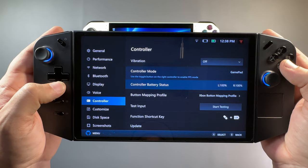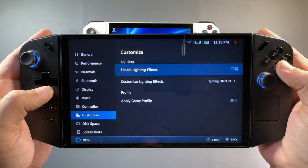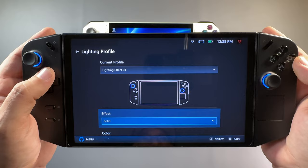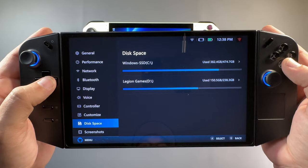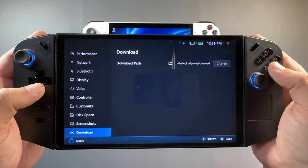There are shortcuts you can customize for your buttons on this controller, but that's another thing Lenovo is working on. It's not great. We'll take a closer look at that here in a little bit. You can change your lighting scheme for the RGB here, which works pretty well. It's not super comprehensive, but there's enough in here that you can play around with a little bit and get what you want there for your RGB if you're using that on here. As far as disk space, we'll have our SSD, and I have an SD card in there, so it'll display that. A place for all of our screenshots. If you take any screenshots using Legion Space, they'll pop up in there and in our download path here.